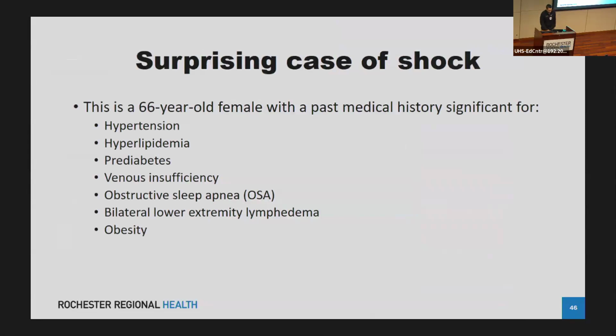This is a case that I had that I thought was very surprising. So this was a 66-year-old female with a past medical history significant for hypertension, hyperlipidemia, prediabetes, venous insufficiency, obstructive sleep apnea, bilateral lower extremity lymphedema, and obesity.